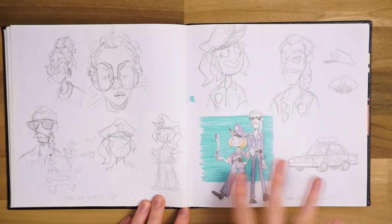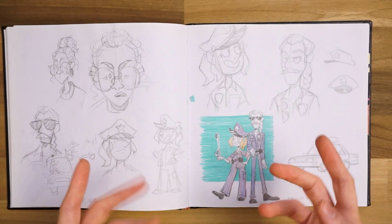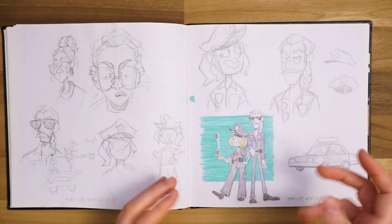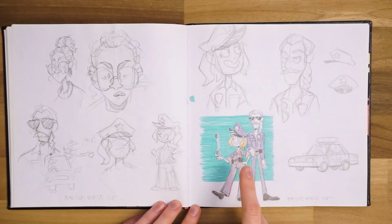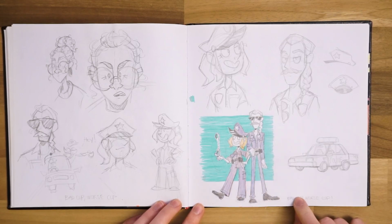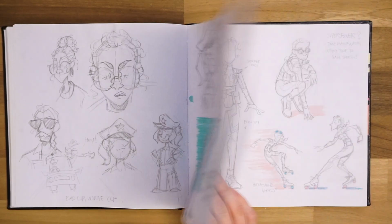These are concepts for a show. I like to make up concepts for things that I'm not gonna do, just as a mental exercise. Pretend I'm making a show or a game, and then I'll make up character designs and concepts for that. So these are concepts for a show where one of my friends and I are cops, and we call it Bad Cop, Worst Cop. So we're just really bad cops, and we're just riding around being bad cops.